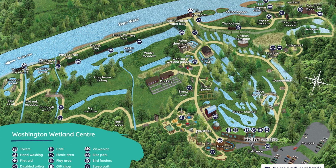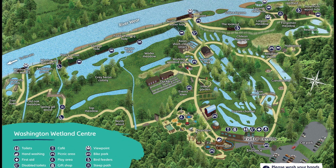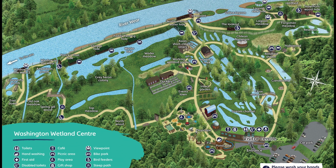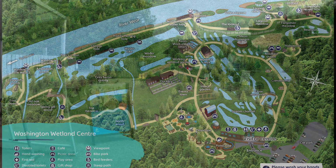Here's the map of the park. Basically, we're going to start off up here at the visitor centre. We're going to go down towards the river and across to the left to the Wader Lake. And the three hides that we're going to have a look in are Northumbrian Water Hide, Paddy Fleming Hide and Diego Hide. We're then going to go across to the Saline Lagoon, have a little look in there, and then finish off with a journey up the hill, the Hawthorn Wood Hide, where we see lots of little birds and have great opportunities to get some great shots.